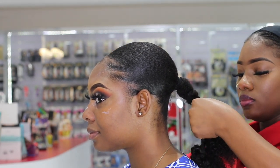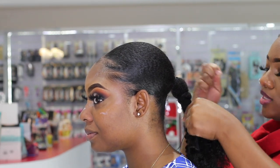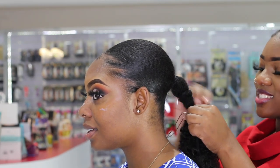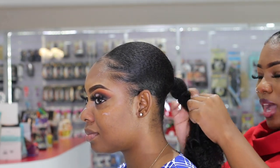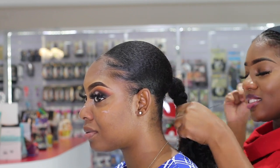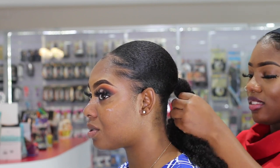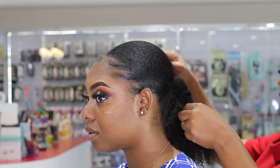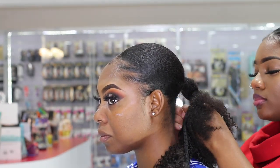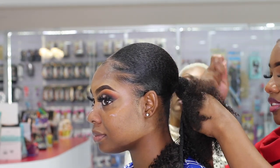I actually really love the way this ponytail turned out. It's really, really cute and natural. So she's just sewing it on the ponytail. So as she sews the hair, she's gonna wrap it around the ponytail, and each time that she wraps it around the ponytail, she's gonna sew it again, so it secures the ponytail that way. So yeah, you can just watch as you go along.